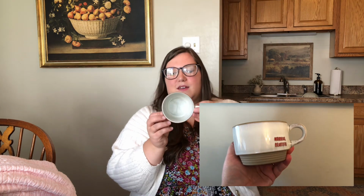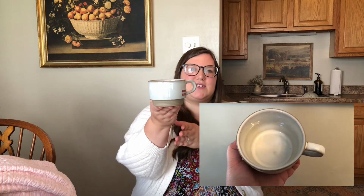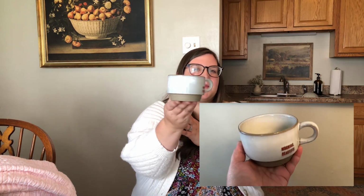And then lastly, I got this little coffee mug that I'm in love with. This is from the Hearth and Hand collection at Target, and I got it for $1. It says Morning Beautiful, and it's just this really pretty little cup. So that's all with today's haul. I have many more coming and some other ideas of videos I want to put out.